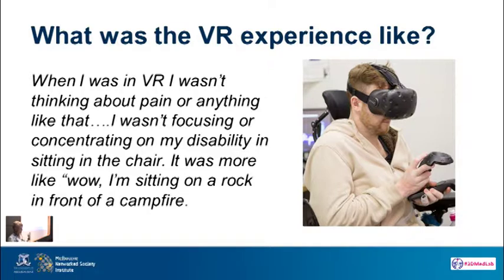And this is a great quote. "When I was in VR, I wasn't thinking about pain or anything like that. I wasn't focusing or concentrating on my disability. Sitting in a chair, it was more like, wow, I'm sitting on a rock in front of a campfire."